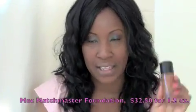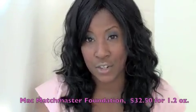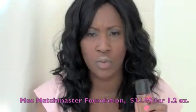First up, I'm going to talk to you about the Matchmaster, and this is a new foundation from MAC. It's $32.50. You get 1.2 ounces.